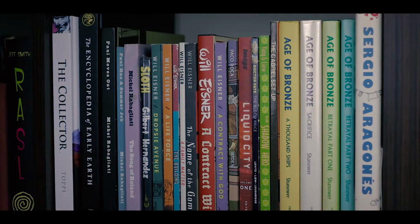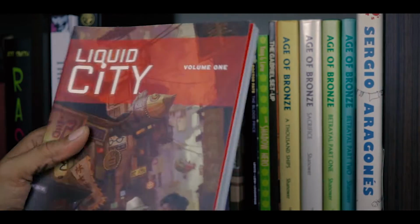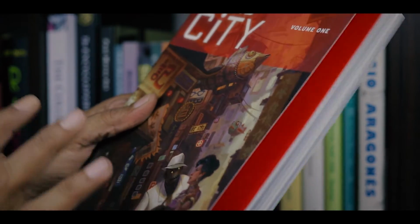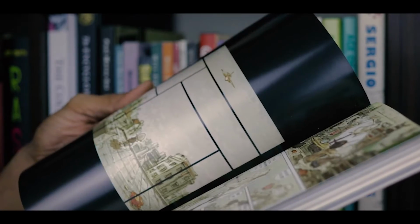Then we have a number of comics from Sonny Liew, which I chased down after I was blown away by the art of Charlie Chan Hock Chai. So we have Liquid City from Image Comics, which is an anthology edited by Sonny Liew, and he also contributes to it, collecting a number of works from Asian comics creators.